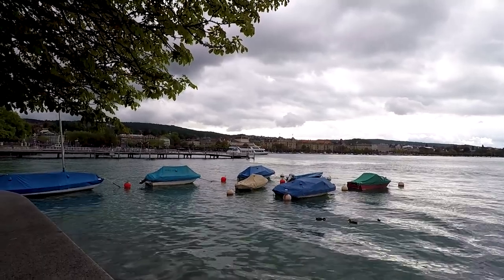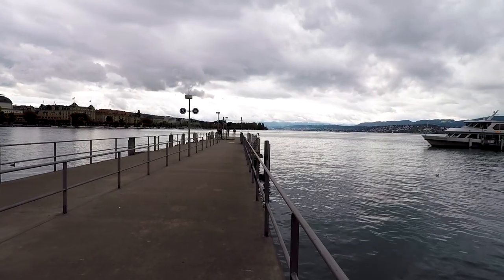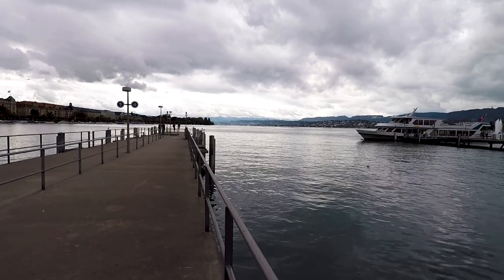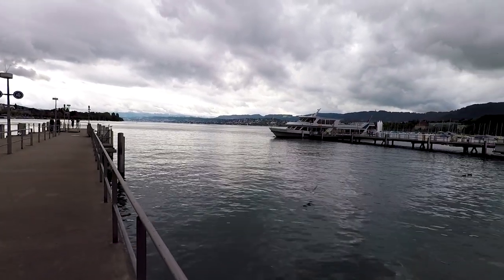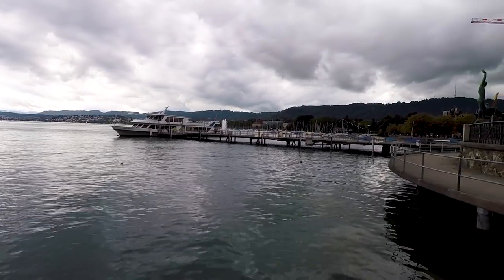Made it down to Lake Zurich, 25 miles in length, at its maximum 2 miles wide. It's quite a large body of water. Gets to as much as 140 meters or 450 feet deep at its most deep section.